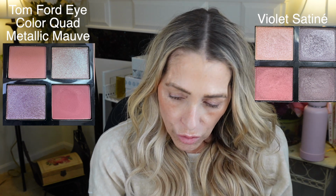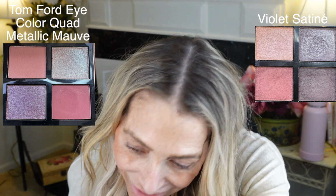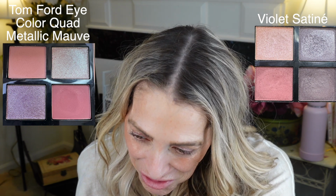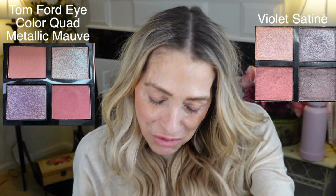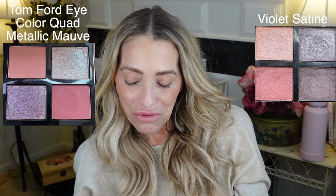So I'm going to grab some brushes here. I'm kind of excited to put makeup on. It's been sort of a while. My husband and I had a date the other night and I'm like, oh, I get to get ready. This is so exciting. I really wanted to because it seemed really fun.